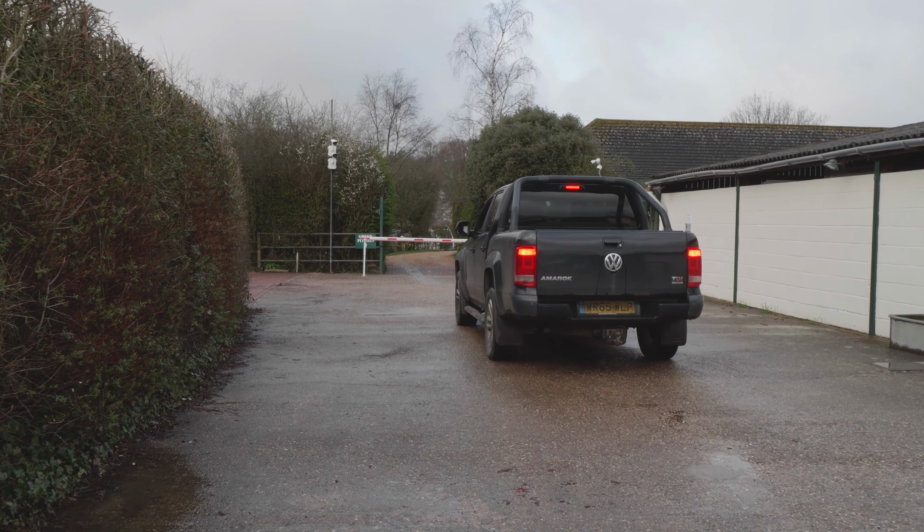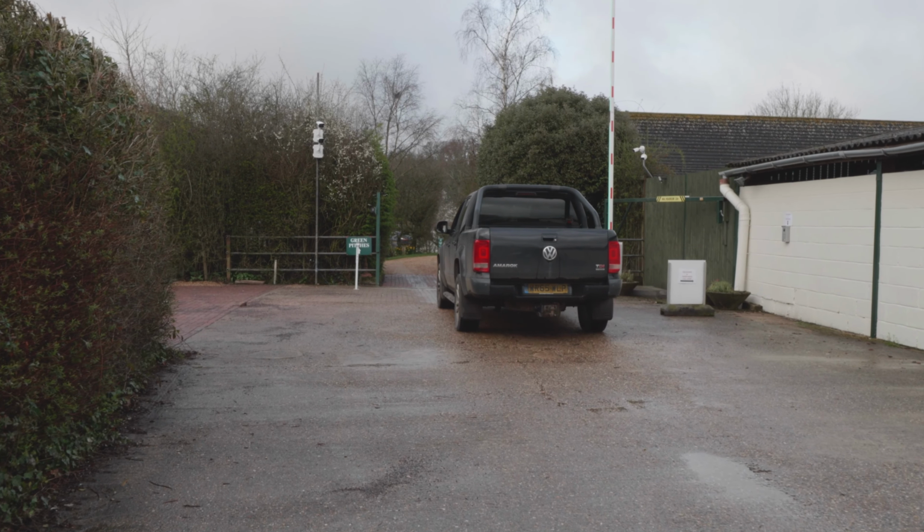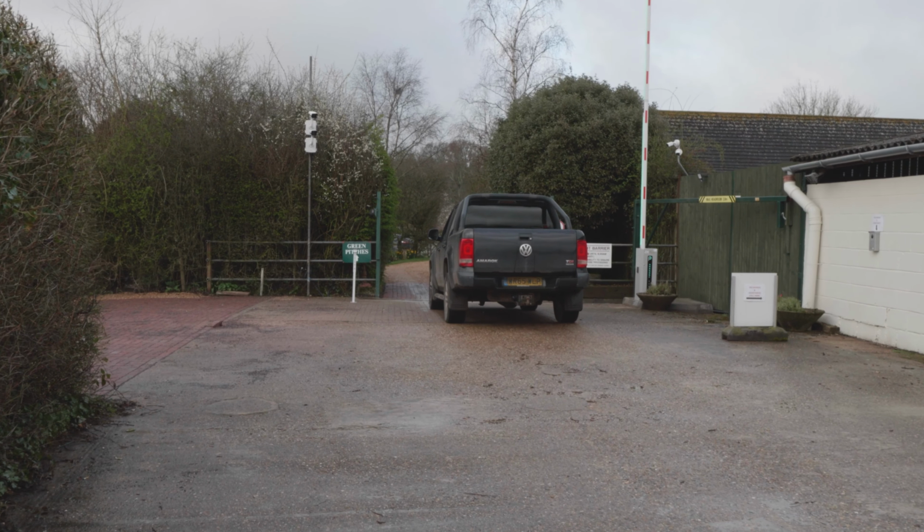Upon approaching, the camera detects the plate and opens the barrier instantly. When guests check out, the plate can be deleted so they can no longer enter the site.